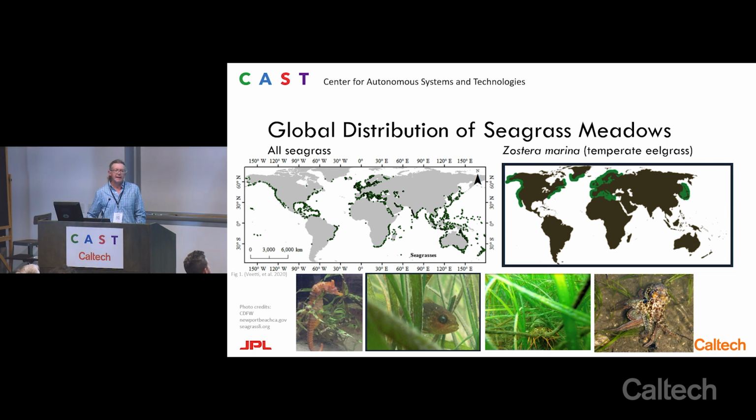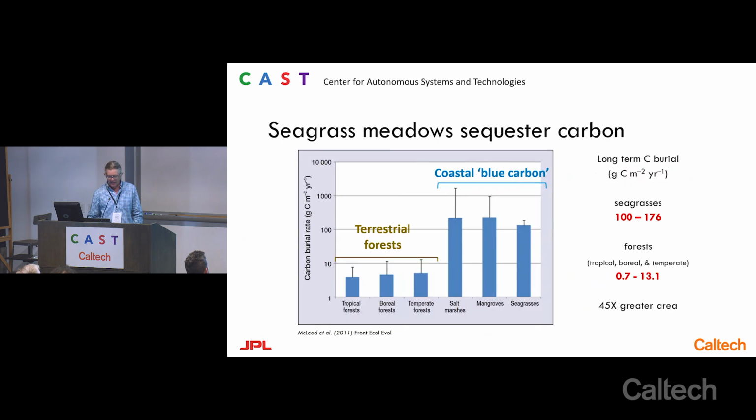These are vascular plants. They're real plants. They're not seaweeds. They're not algae. Basically, plants that have gone back to the sea from land, live totally submerged in water, and are a really important habitat for lots of different animals in the coastal marine environment. They're a nursery for mollusks and fish and crustaceans. And beyond all of that, they also have a really important role in carbon sequestration.